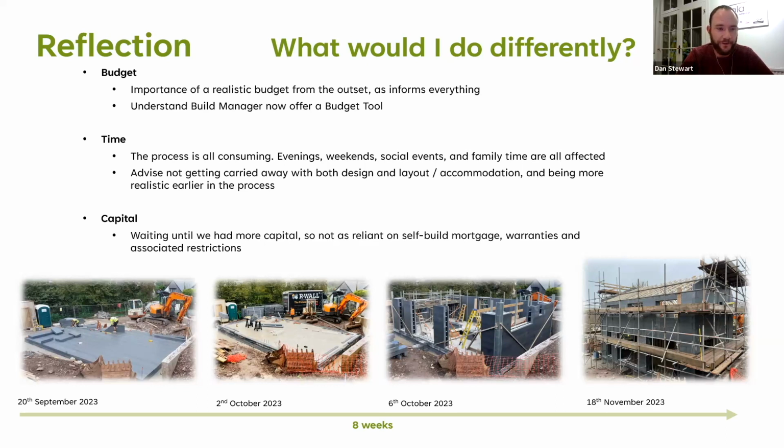You can look on Rightmove at houses you like the look of, new builds, existing properties, get an idea of the sort of space you want, square meterage, and then use that to work out your budget. And I think Jennifer mentioned to me there's a tool on the Build Manager website, a budget tool, which can help with that process.